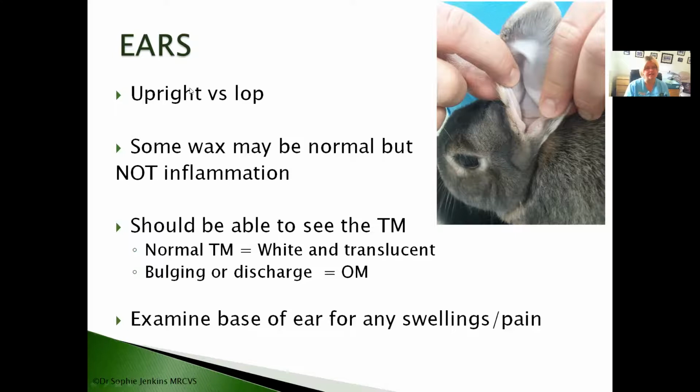Okay, so looking at the ears, we've got the upright ear versus the lop ear, okay? Upright ears generally don't have much of a problem with the ears at all, but it's always a good idea to just check, open them out, check there's no sign of any mites or crusting, and also have a little look down the ear canal. You do not need to put anything down the canal, no cotton buds, no fingers, just have a little look. Some wax may be normal, but they should not look red or inflamed or show signs of any pus.